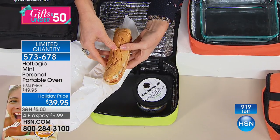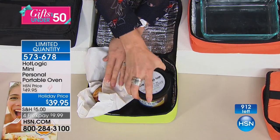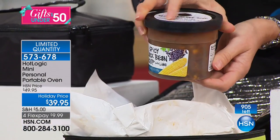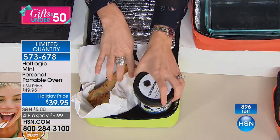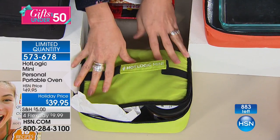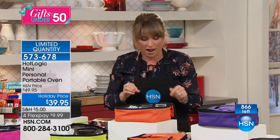There's our warm, crunchy, toasty sandwich that we purchased at the grocery store, at the deli, and then anything with a flat bottom. So you can actually see it's warmed our cup of soup. So rather than finding a microwave, all I need is an electric outlet. It's also insulated. So keep in mind, and maybe you're just joining us, not only is this warming your food, it will cook your food from raw at 165 degrees.